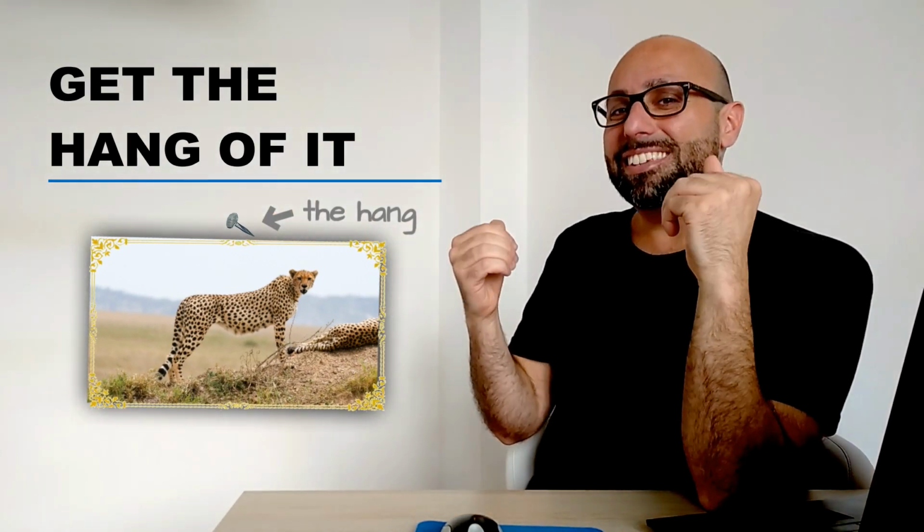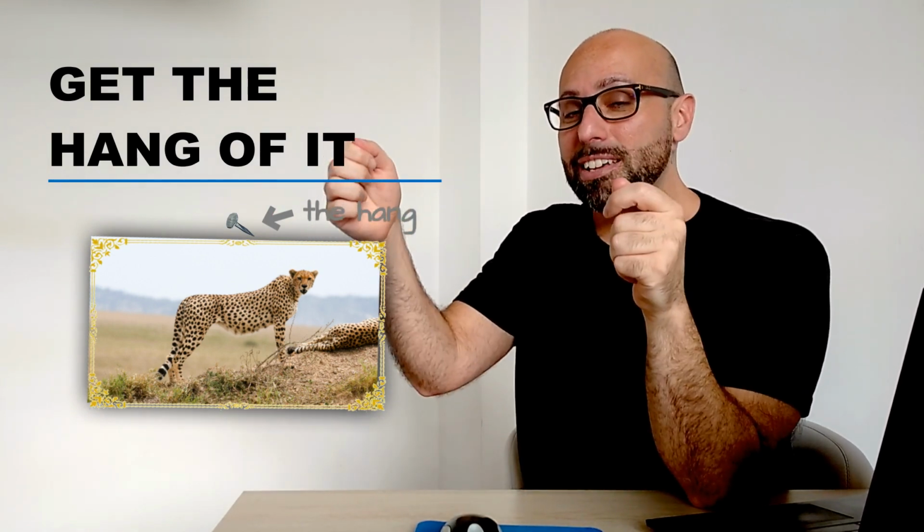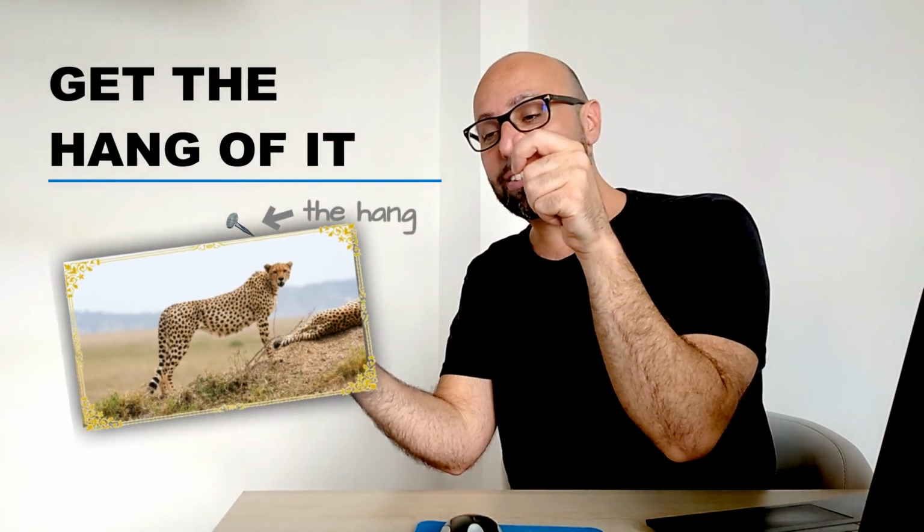So if you get the hang of it, you're able to position the picture in the right way so that it doesn't bend from one side or the other. I know that maintaining dry and damaged hair can seem really daunting, but once you get the hang of it and figure out the process for your unique hair type, you'll never look back.